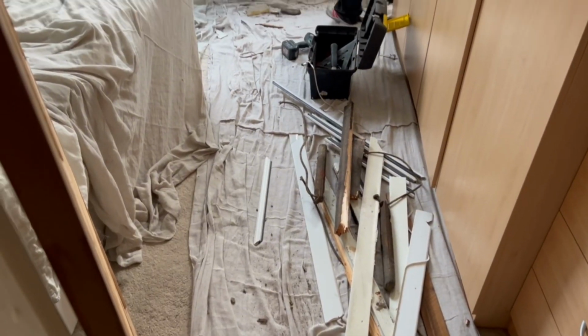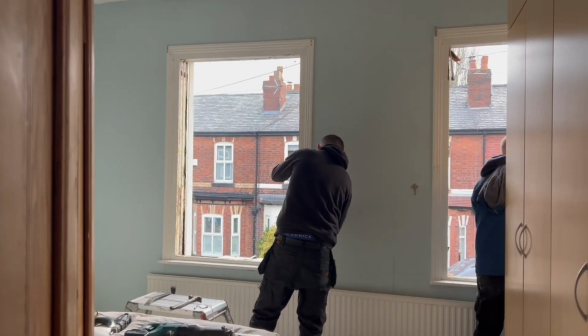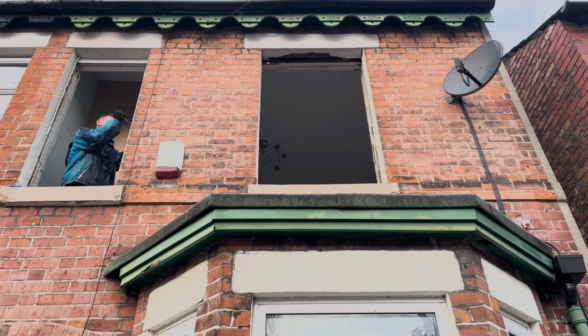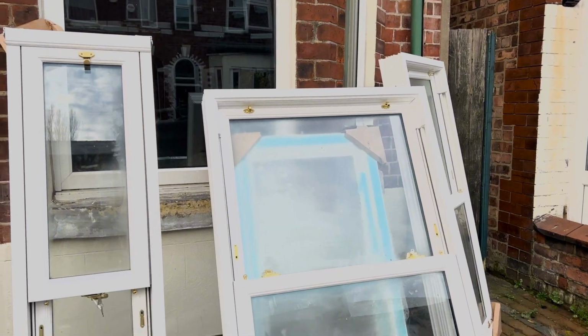We decided to go for PVC sash replicas that maintain the character of the house whilst also improving insulation and ventilation. Yes, it's a more premium option, but it's been worth every penny. No more drafts sneaking in, and we can finally open our windows to let in some fresh air. A simple pleasure that can be taken for granted. If sash replicas aren't in your budget, standard windows can still make a massive difference in improving your home's insulation and ensuring proper ventilation.